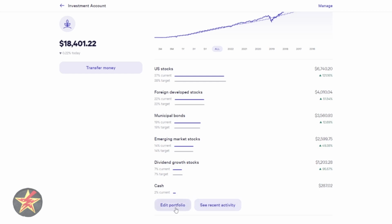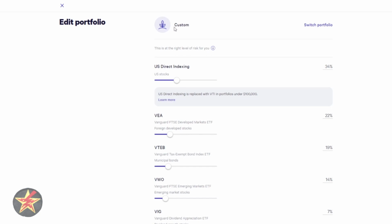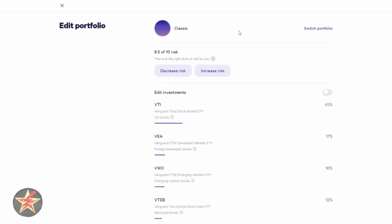Now, if we select edit portfolio, you can see that it's saying custom. I can select switch portfolio, in which I can go back to the classic or socially responsible indexing if I had over 100,000. If I selected classic, we can adjust our risk score because based on what I told it, it says I should be an 8.5 out of 10. I'm a wimp. I know I should make it higher, but it's difficult for me to do that.